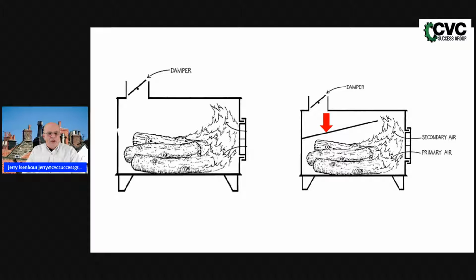So wood stove manufacturers started making advances. If you look to the unit to the right, you can see I've got a red arrow on that stove pointing at a diagonal line. That's what's called a baffle. Wood stove manufacturers started putting baffles in their units. Now, what did the baffle do? The baffle created turbulence inside of that wood stove, which increased the efficiency of the wood stove tremendously and got more heat out of it, but also removed a lot of that smoke that was going up the chimney.